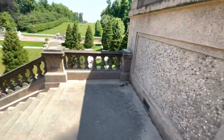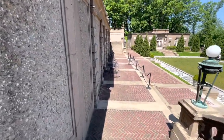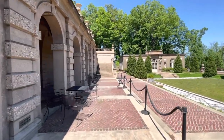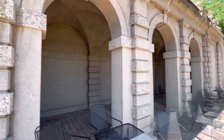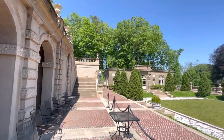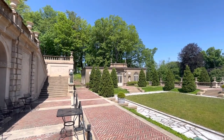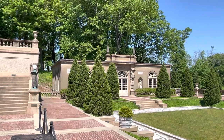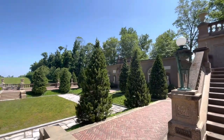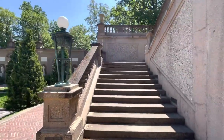So around 1928, the Crane Estate House was opened. And all the way up to like 1998. But this is amazing. This is looking underneath. Here's another way, and here is a nice view of the open land area. All right, now we're gonna go back up.